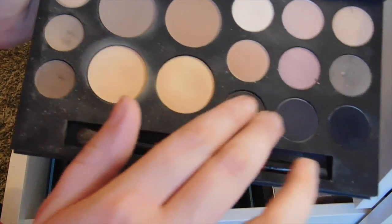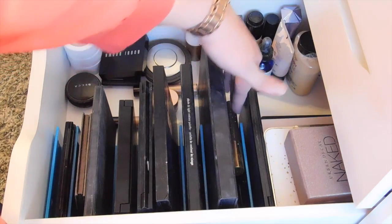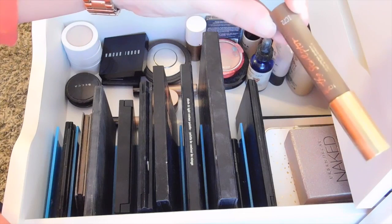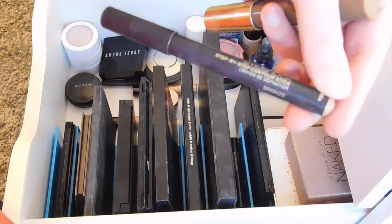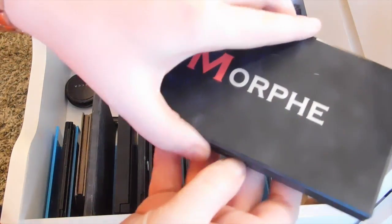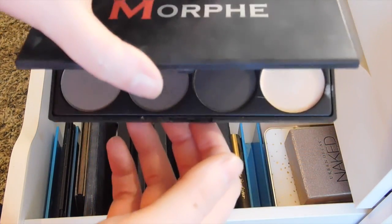And this is actually for eyebrows, and this is highlight, contour, and then these are eyeshadow shades. But I go ahead and keep it in my contour drawer. Then in this little section, I keep all my sticks. Like I have the Tarte, the Sculptor. I have the Smashbox highlight and contour sticks. Just stuff like that. And then I have this Morphe Brow 8 palette. Obviously this is for eyebrows, but I go ahead and keep it in here because there's no other place in that other drawer.